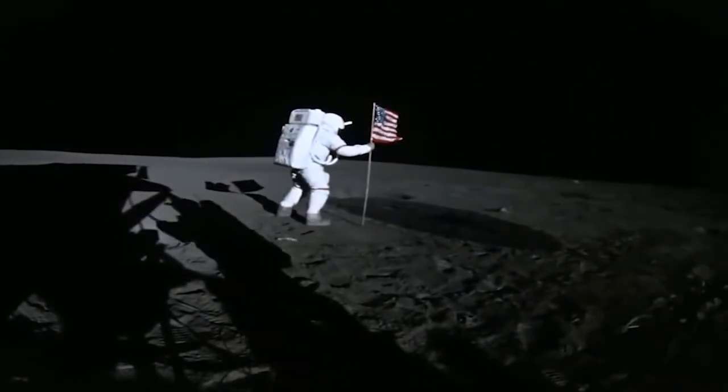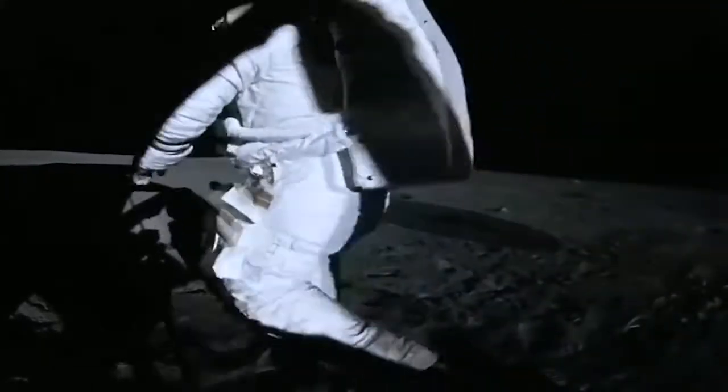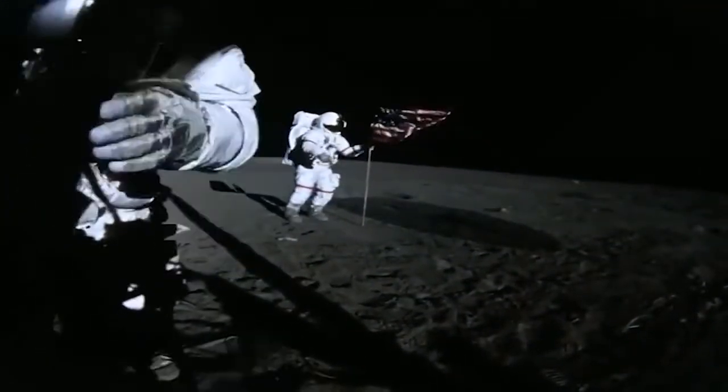Yes, well, there were two things happening. Engineers realized that there's low gravity on the moon. It's about 1/6 of the gravity of Earth. And they did run a pole across the top to more or less hold the flag out. Otherwise, no one would have been able to see it as an American flag.